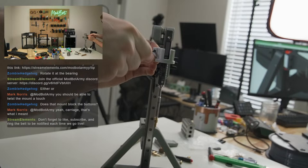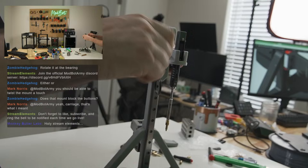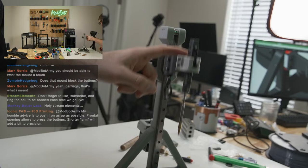Okay, I'm not going to go super tight with these because it's already real snug. I say that, and here I am tightening it too tight. All right. Okay, sweet. So that's there.